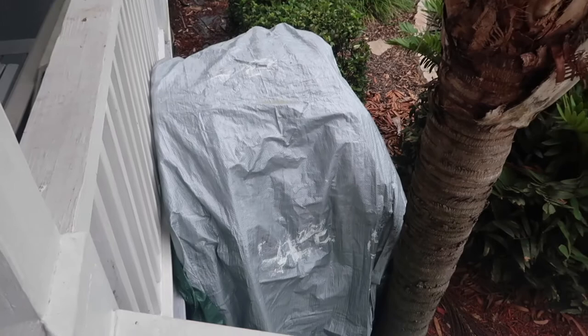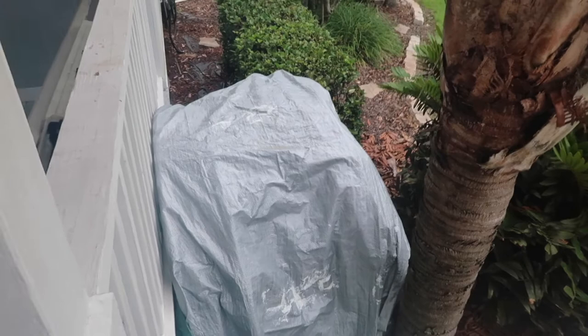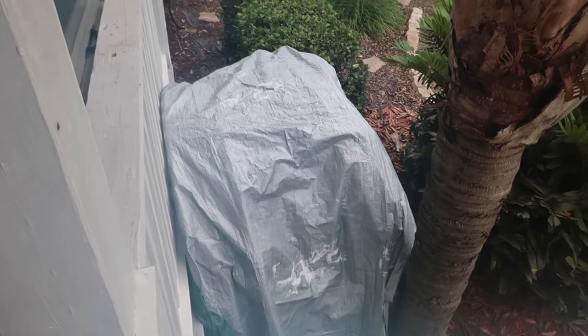We have tables right here that we also borrowed from church. They were so nice to let us use those. So we have about 8 round tables to fit all the guests at the reception. Davey put them there and covered them with the tarp. So everything's just sitting here ready to go, ready to get set up. Are you excited? Yeah. Yeah, me too.